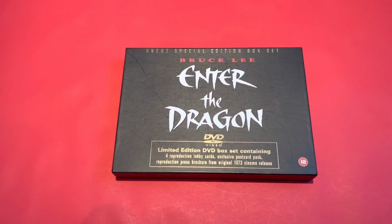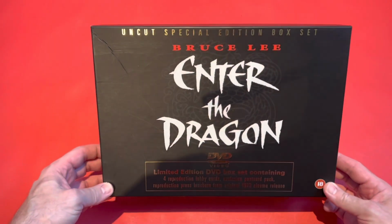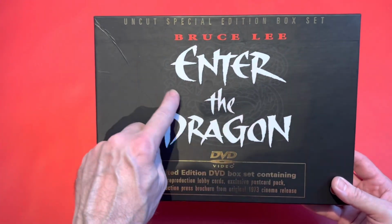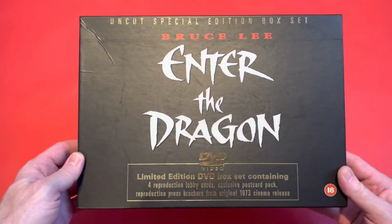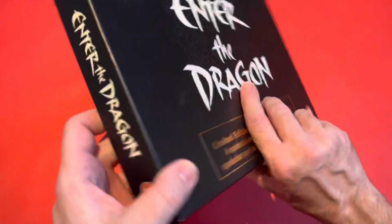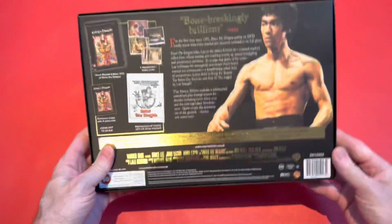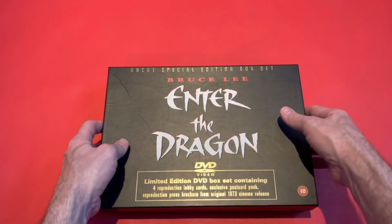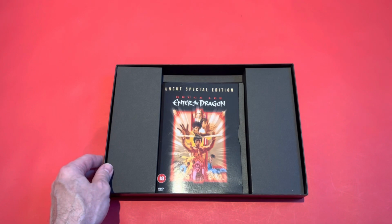Okay guys, so here's a closer look at the uncut special edition box set of Bruce Lee Enter the Dragon that I blamed Matt V for making me spend my money. So there you go. You've also got the crest here as well, very lovely that you can see it. And just a little bit of damage on the box there, but otherwise it's perfectly fine. But this is quite an old edition. So there's your side spine there, and it's the uncut one. And then that's the back. And then inside here, I've taken out the contents because I'm going to show them to you separately now.